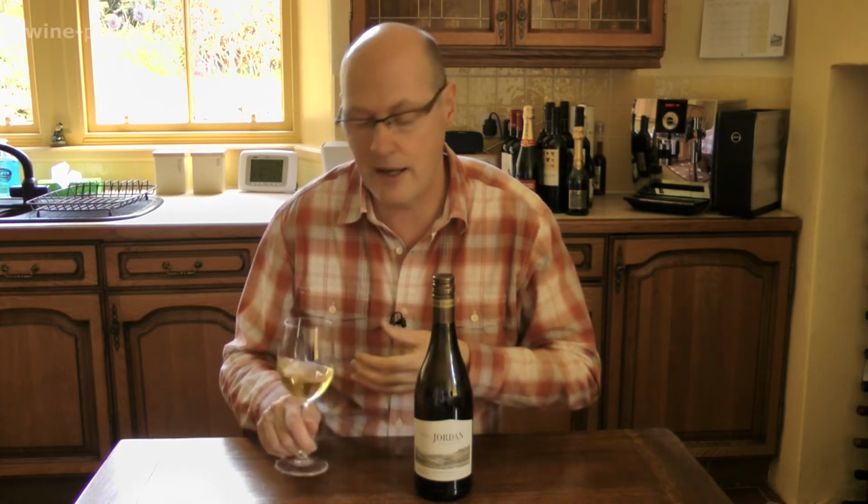So Jordan, one of my favourite estates, family run, run by two extremely nice people, Gary and Kathy Jordan, and they've always made very intelligent, dare I say it, European style wines, which have got some of that lovely South African sun-filled fruitiness, but always a bit of elegance too. This Chardonnay is a real knockout, I have to say.